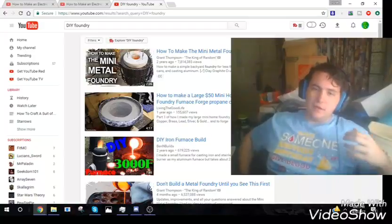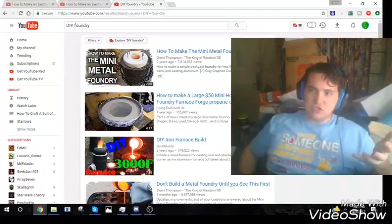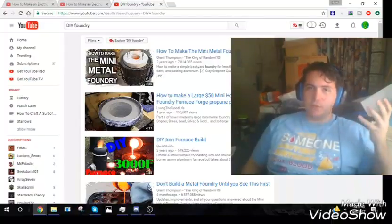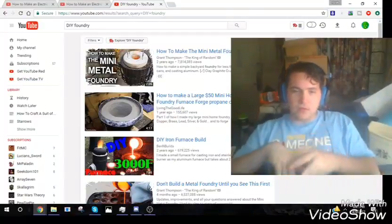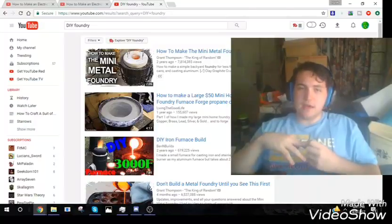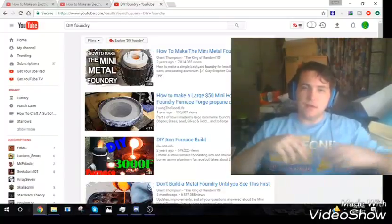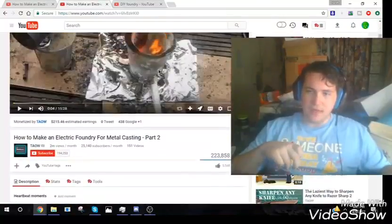And while charcoal has been known to melt through steel cans, that does still mean that you'll have to pay for the charcoal. And if you make your own charcoal, that's still not nearly as efficient as just powering it with electricity and using an electric foundry. So there's that possibility.